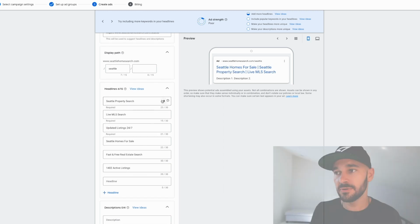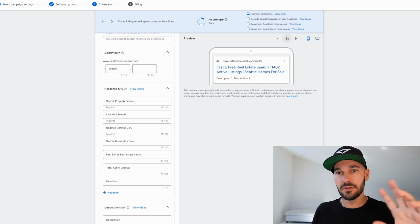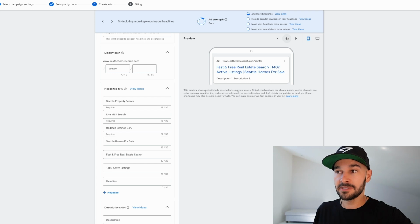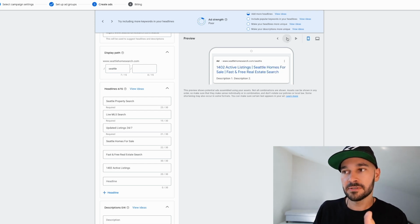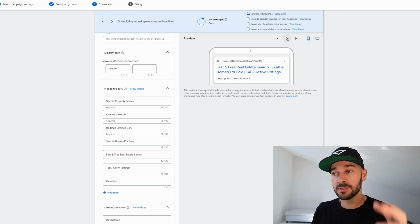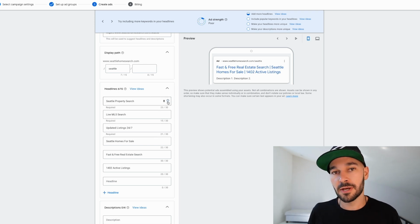So next, you're going to notice that when I see the preview here, it's going to shuffle all these headlines around. Every time someone searches Seattle homes for sale, they might see your ad, seattlehomes.com/Seattle. And basically, you'll see how it just shuffles these around randomly. And then it's going to see which ones people are clicking on the most, and it's going to optimize for those. However, as I said before, don't leave too much up to Google.